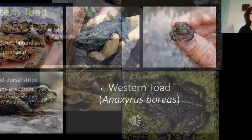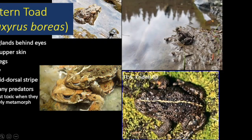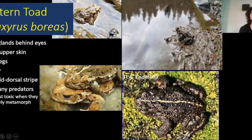I mean, they even sound cute. So Western toads can be distinguished from all other frogs, right? So all toads are frogs, but not all frogs are toads. And the way you distinguish these is they have these nice warts all over their back, and this nice dorsal stripe. Now, the dorsal stripe can be a little hard to see sometimes in younger individuals, but it is always going to be there. And so that's a really good way to distinguish the toads from a lot of our other frogs.